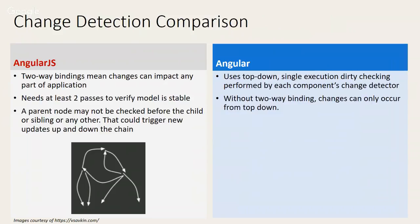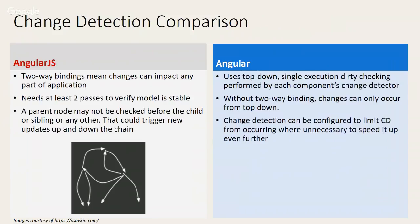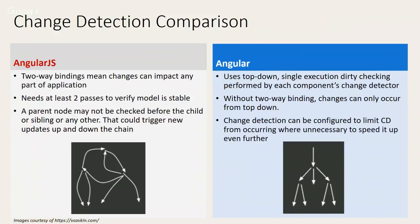In Angular, it uses top-down single execution dirty checking. Each component has its own change detector. There are actually ways to configure change detectors in a way that will limit the change detection from even occurring. So if there's a certain part of your component, or a component, that you know will not change, you can configure the framework to not even bother checking it, which can optimize your app even further.